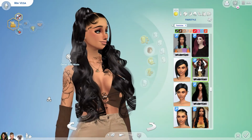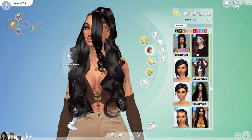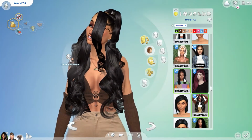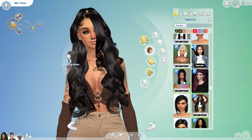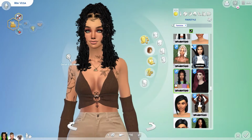Yep. Maybe perhaps if the bang wasn't in the face, I'd be like, okay, I could probably work with it. But I mean, if something was hanging in my face all day, I would be pissed. Anyway, let's move on. Butterfly locks.